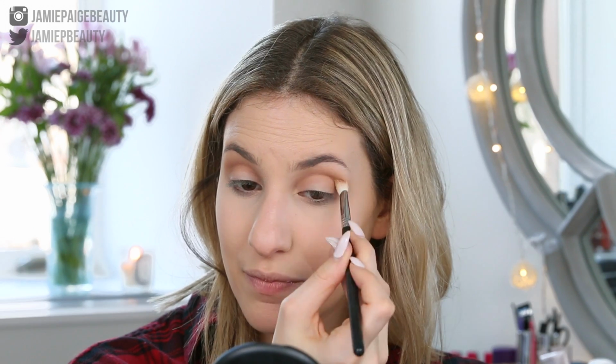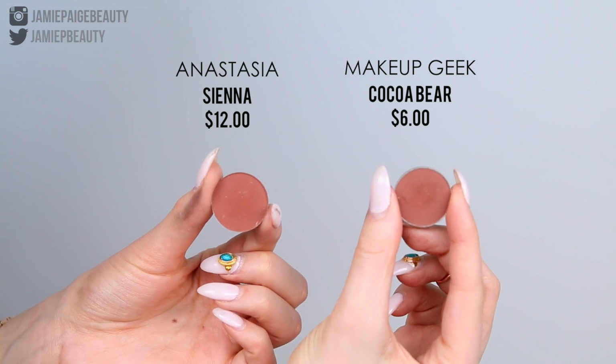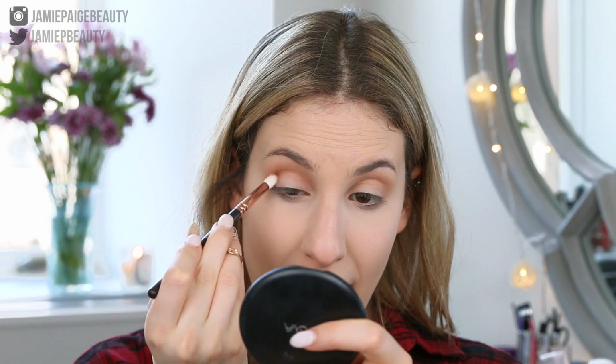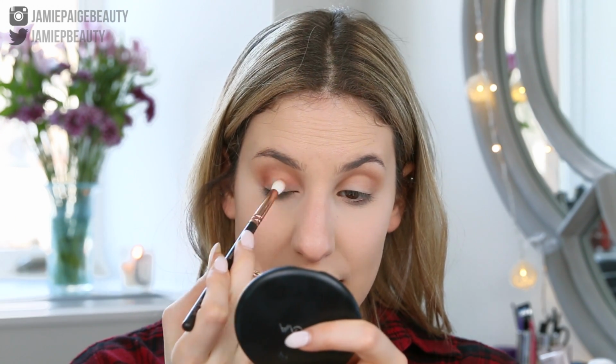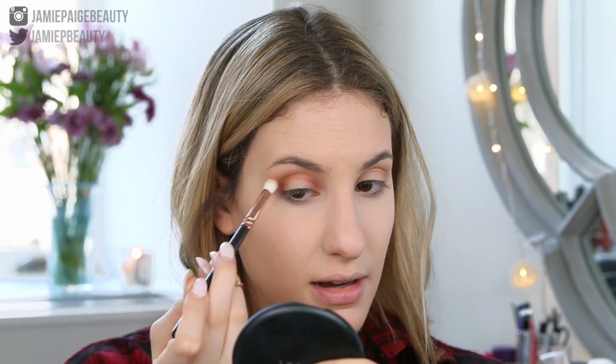So now we're really going to start to define the outer as well as the inner corner of the eye to start to really create that spotlight smoky eye shape. For the high-end side, I'm using Anastasia Sienna and then Cocoa Bear for the more affordable side. I'm just going to start to apply this right on the outer corner of my eye into the crease, as well as on the inner corner of my eye. So you can see we're really slowly starting to create some depth to this look.